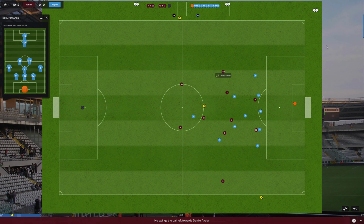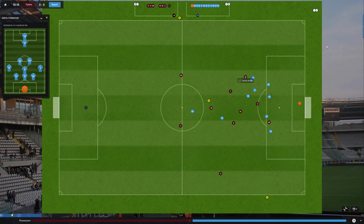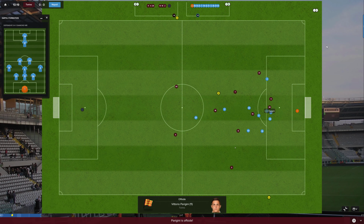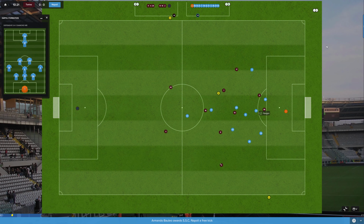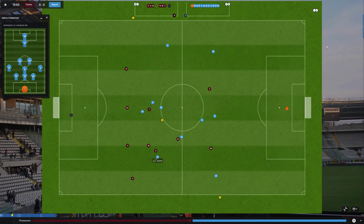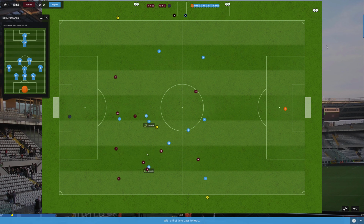Now Danilo Avila with the ball. We go into attack. He doesn't waste too much time. He plays it to Baselli. This is good to see. Baselli takes a shot, but Paragini was offside. Okay, I'm still going to go for it. I'm not going to give Napoli a chance for the first few minutes.